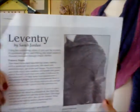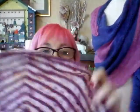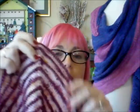The other shawl I have been knitting, again as part of the gift along, is the Levantry shawl by Sarah Jordan. Just get a picture of that for you now. I won't show the pattern, it's a paper pattern. This is the Levantry shawl by Sarah Jordan, and I'm not sure how much of this I had done the last day. I didn't put a progress marker on it, so I don't know, but this is where I am now. Again, the lighting is so terrible in here today. It's really bad.